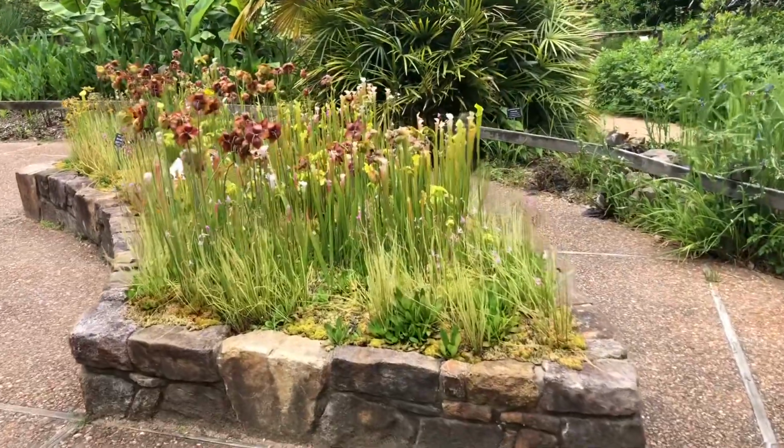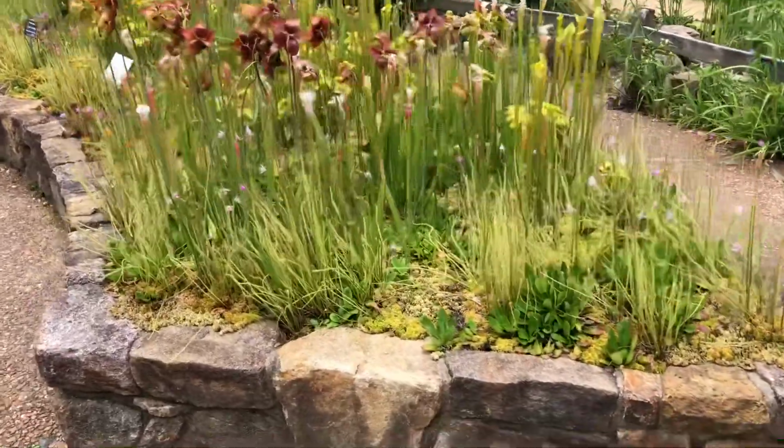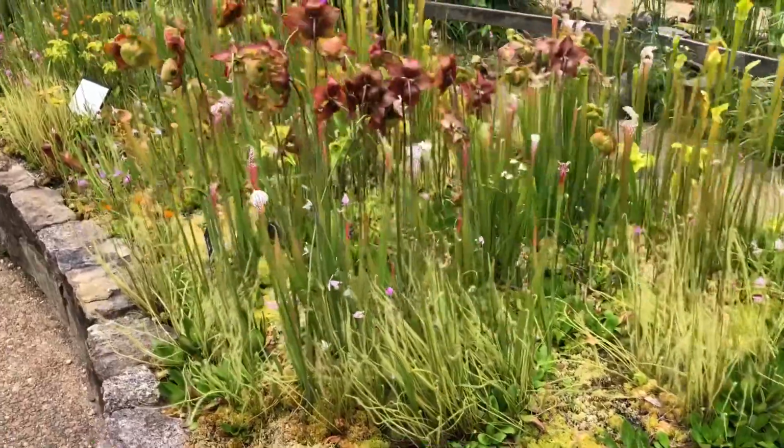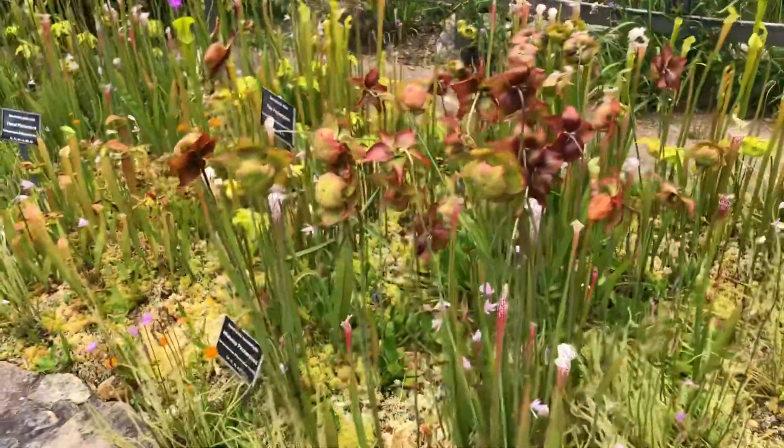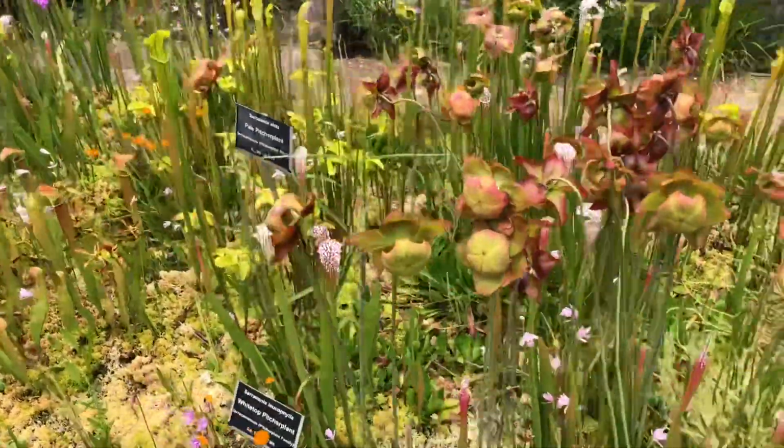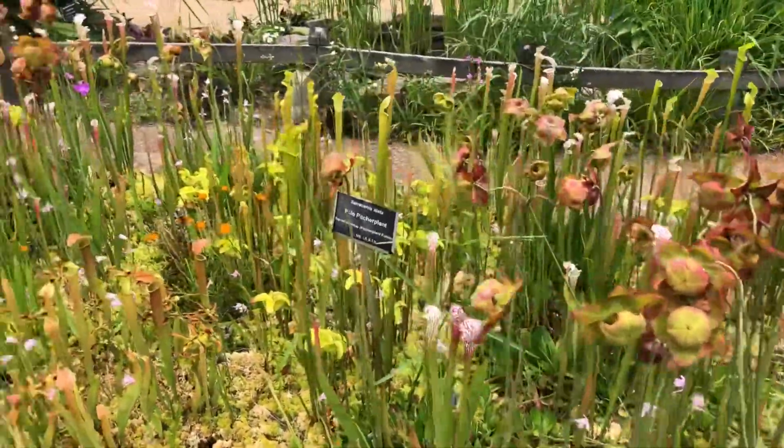These low raised beds are essentially filled with the appropriate soil for growing these, because our native soil does not really support the development of these carnivorous plants.